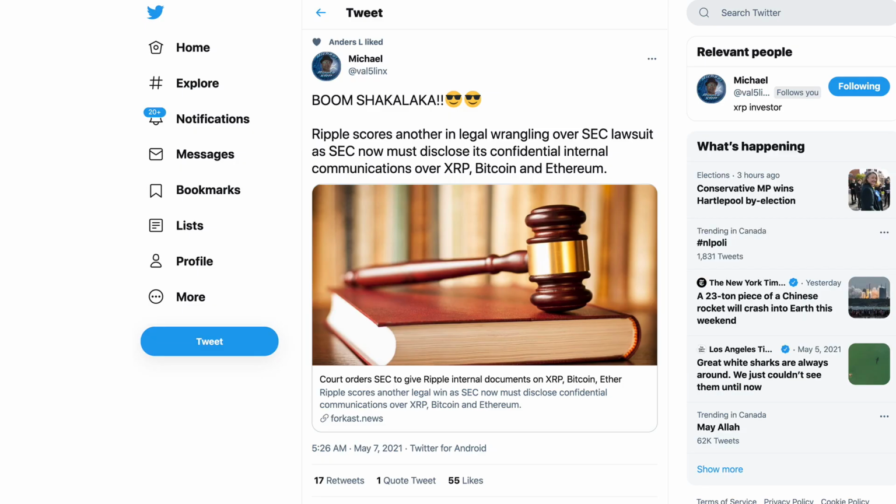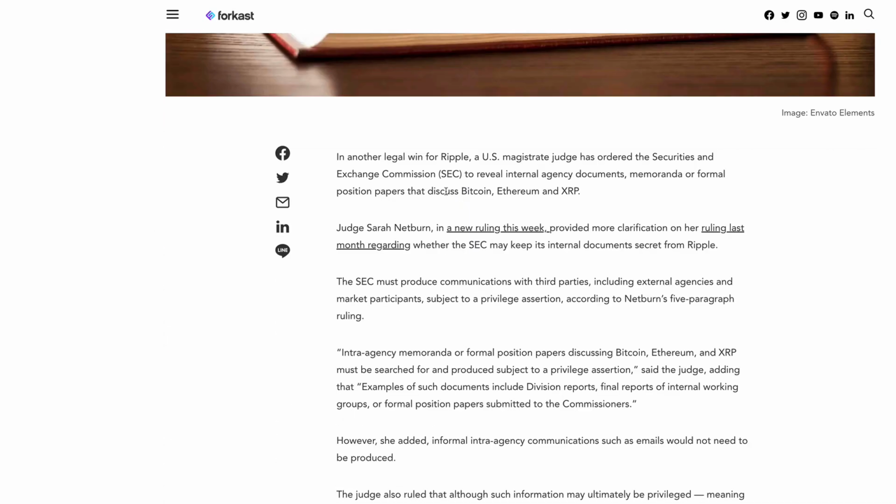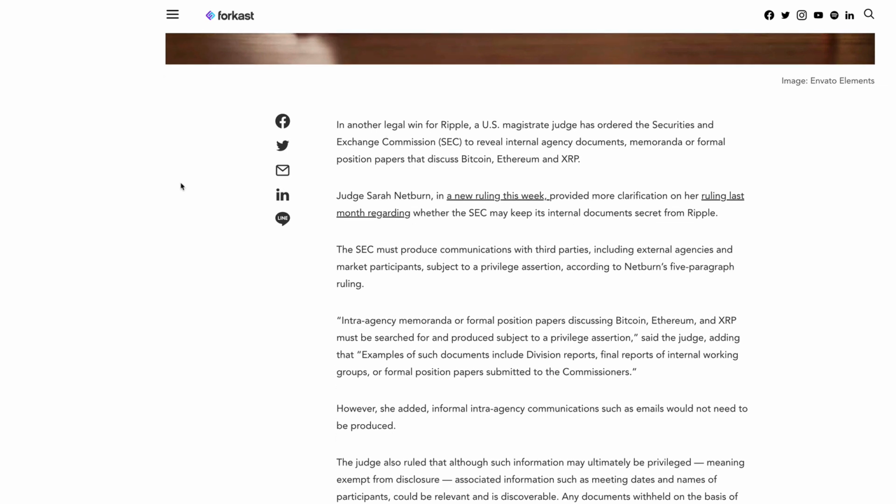Let me continue though. So Michael at Val5 Links posted this. Ripple scores another victory in legal wrangling over the SEC lawsuit. He is referring to this. The court orders the SEC to give Ripple internal documents on XRP, Bitcoin, and Ether. So Judge Sarah Netburn, in a new ruling this week, provided more clarification on her ruling last month regarding whether the SEC may keep its internal documents secret from Ripple.